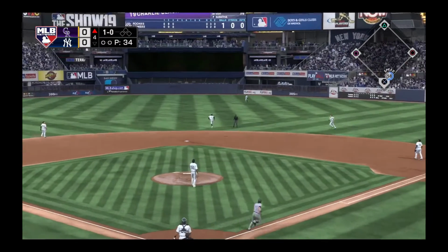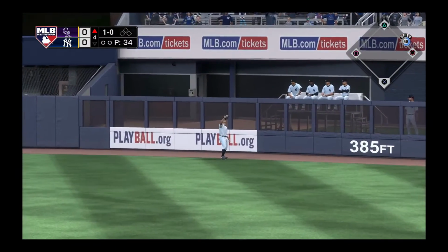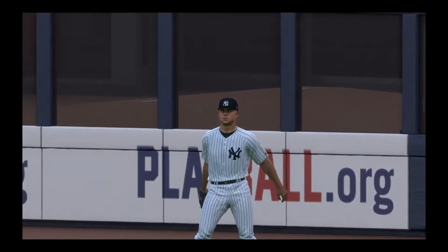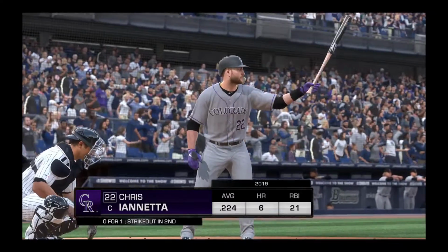High and deep to center field. Gardner going back to the track. On the warning track, he makes the catch. So the bases are empty with 1 man gone.